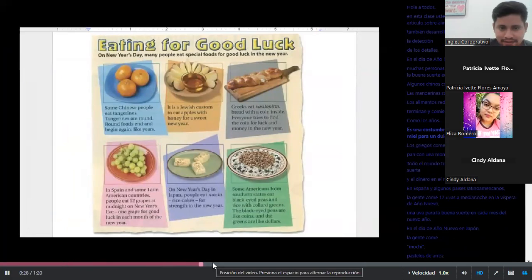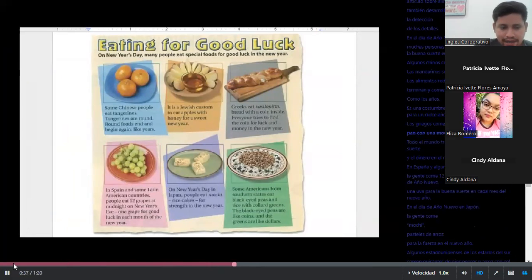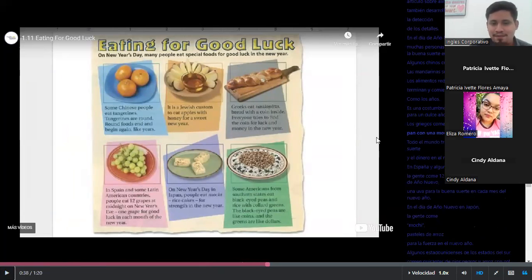It is a Jewish custom to eat apples, ilopita, bread with a coin inside. Okay, this is the name of this bread. It's basilopita. This is the name, okay? Greeks, it's basilopita. So basically, it's bread with a coin inside.